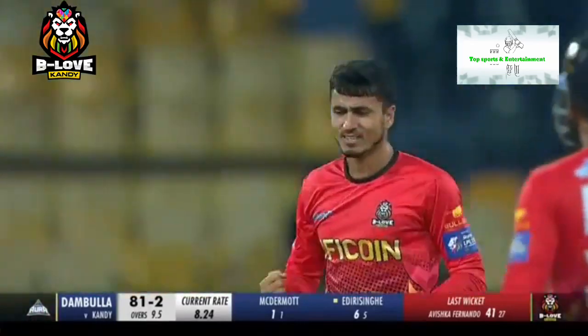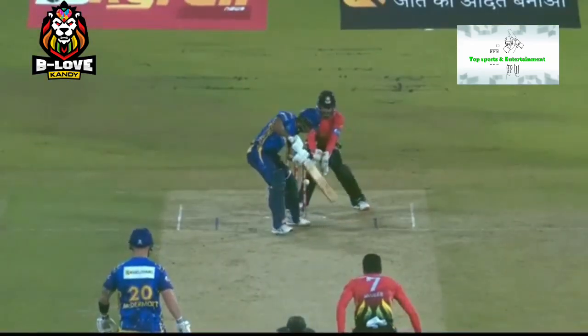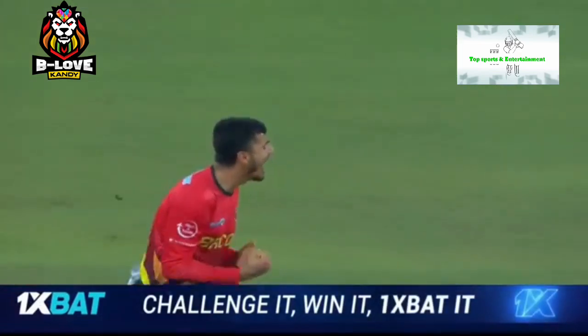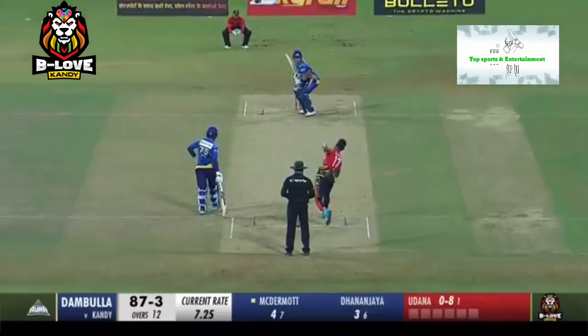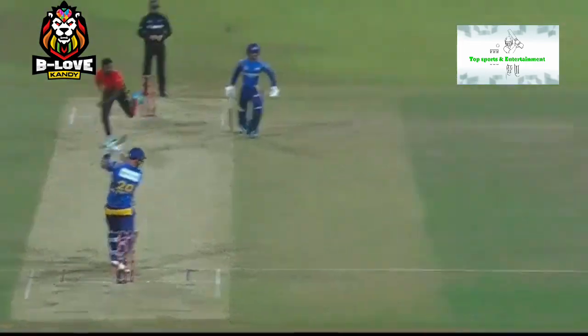Oh, clean him up. Straight up on Mujib. Two blows in one over. Through the offside, quicker, shorter in length, and deceived the left-hander. Well, it's just the over to get them back in this game. What a shot that is. Punched off the back foot. So much power. That is McDermott for you.